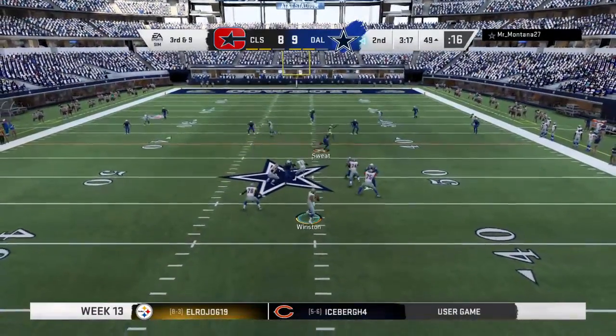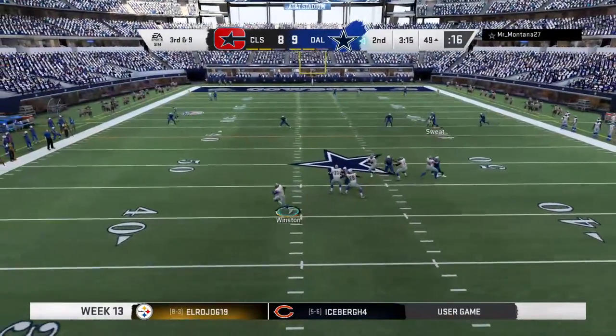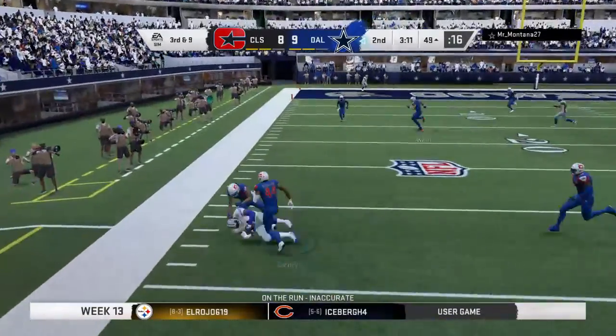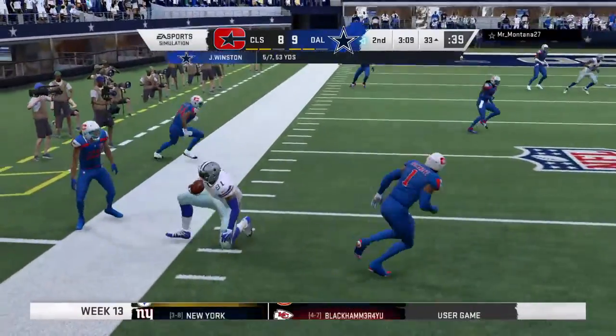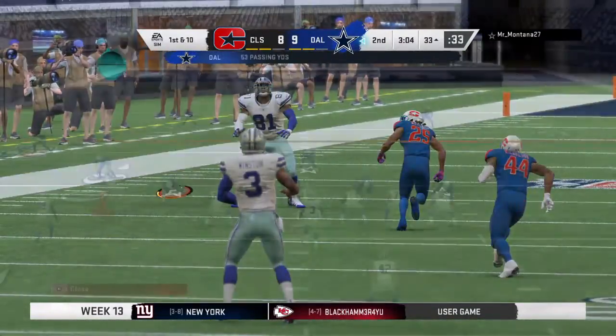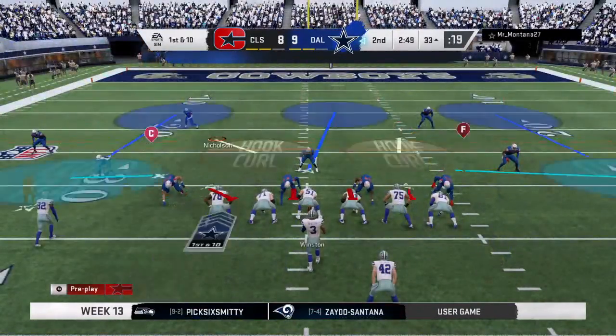Now Winston, dancing to his left. He's got his man on the crossing route. It's a gain of 16 and the Dallas first down. So they'll come up 1st and 10 now from the 33.